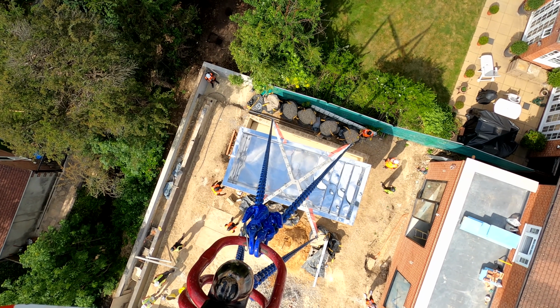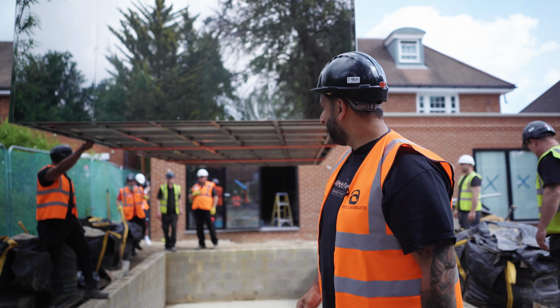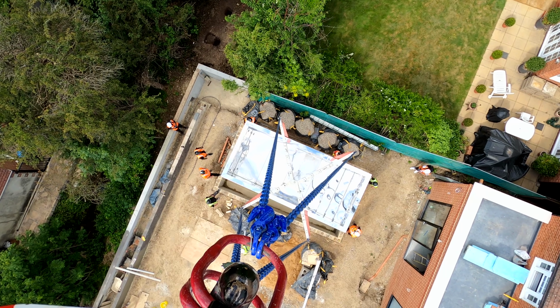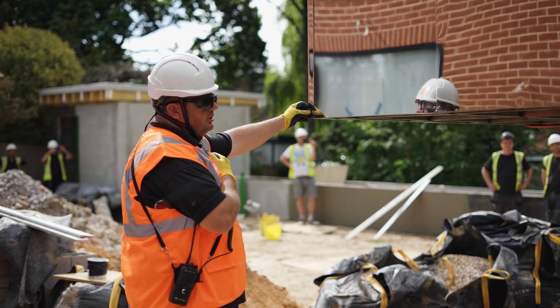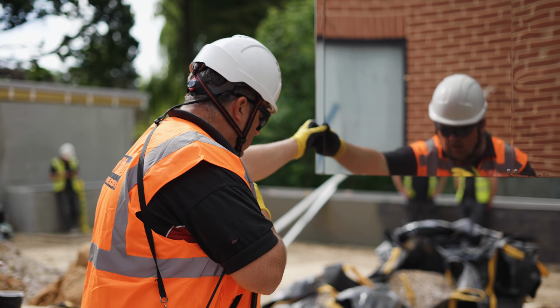So it's come over the house. We know the house is safe. It looks like there's plenty of room. It looks like Dudek's done a proper job. We need to lower it into the hole. Yeah, that's sweet for me. Keep going. Until I tell you otherwise, keep it going. Everyone happy? Yeah. Keep coming down.